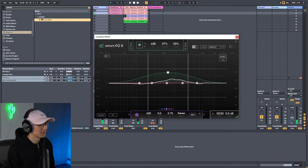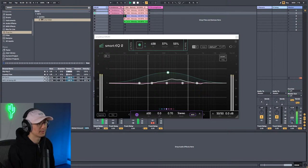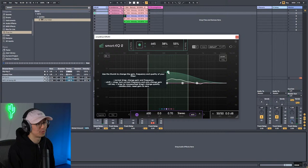So let's hear it without Smart EQ. So it adds a little more presence to the drums and creates a little more balance there.